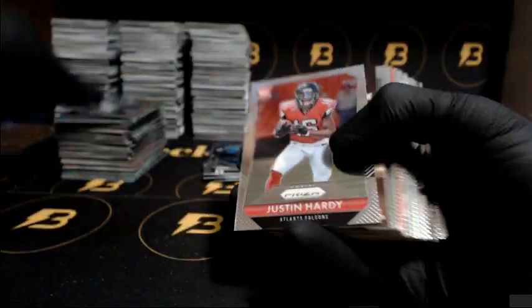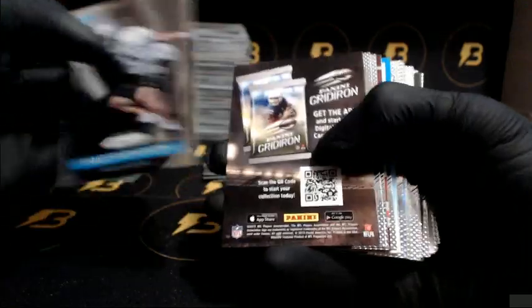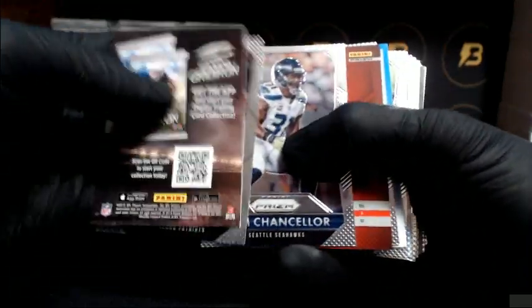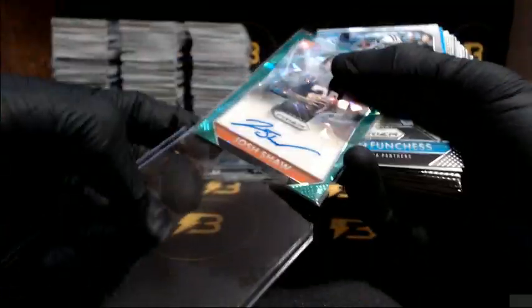You got Dez Bryant, red. Bell, red. You got Josh Shaw to 75. Nice. Going out to the Bengals. Good looking card. For $5. Nice hit.